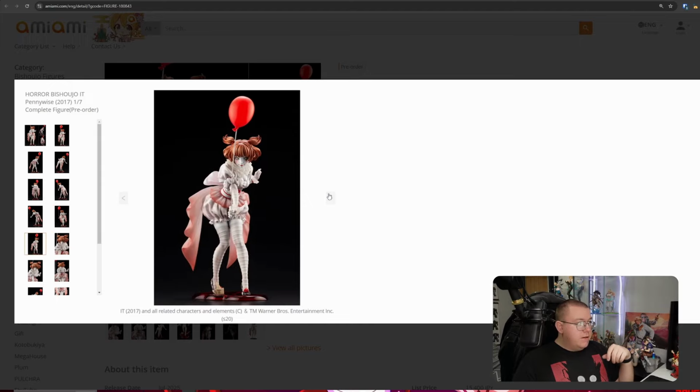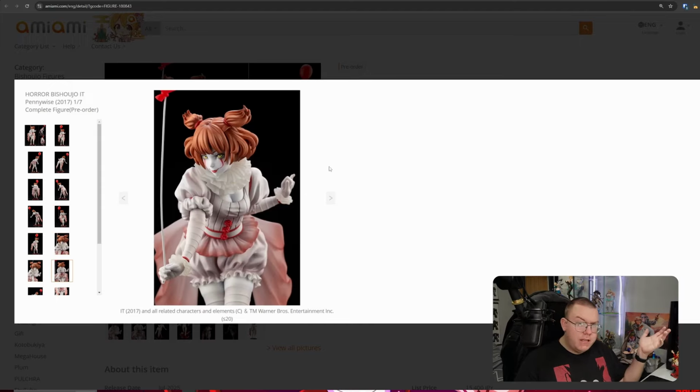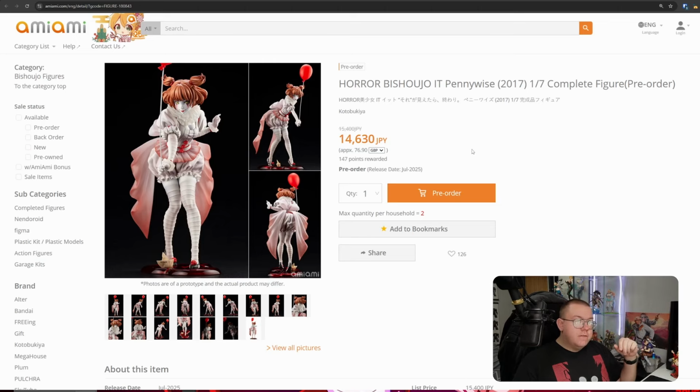So yeah, very nice looking figure. Definitely one of the prettier ones. They've all been really good. Kotobukiya have done a really good job with this lineup, so yeah, definitely worth getting a hold of if you do like horror movies, but you want waifu horror characters.